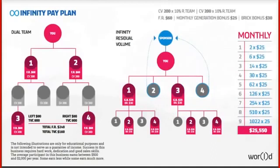This just shows you what this means in residual income. So how it works inside your dual team as an example, okay? This is a little bit confusing. Up here you can see again what the volumes, the CV200, this is on the master pack, okay? Left and right, we went over the 10% on the right team and so forth, and 10%, and on and on and on. The brick bonuses, the multi-generation, this just sums it up and lets you see what it looks like in a binary form.